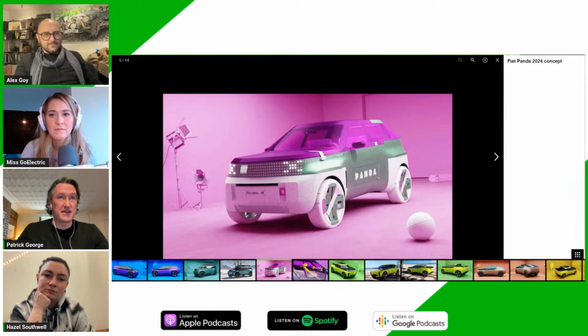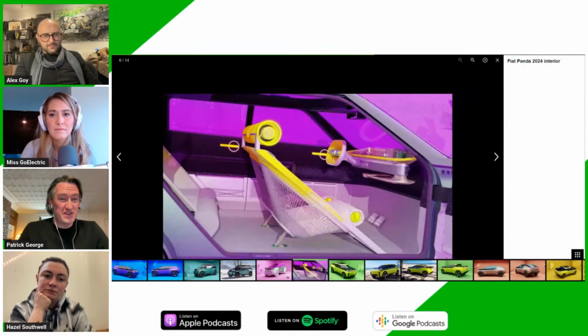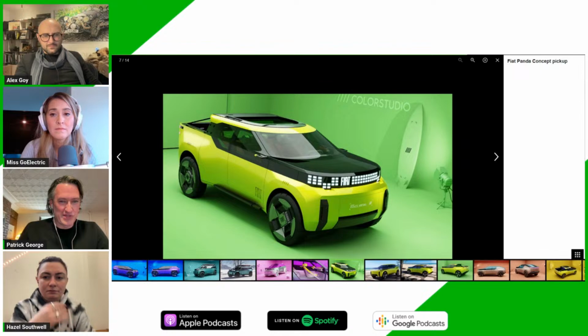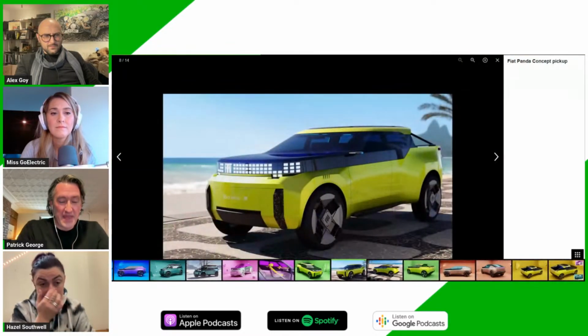I like that Fiat with this seems to be moving away from that really 1950s, 1960s design language they've had for a while, and they go a little more 80s retro, I think, which is fine with me because I like that rad stuff.